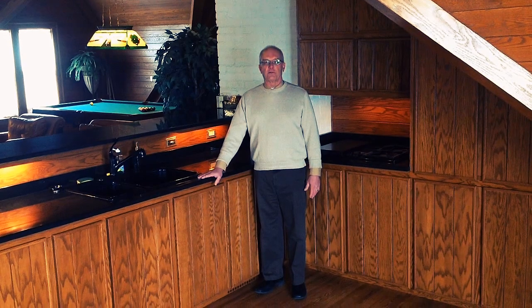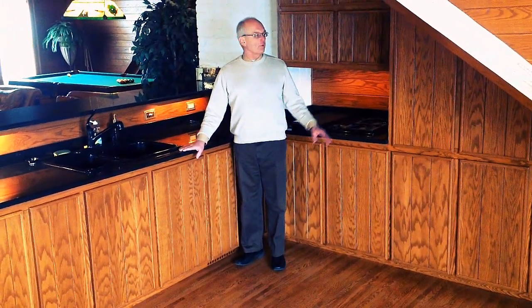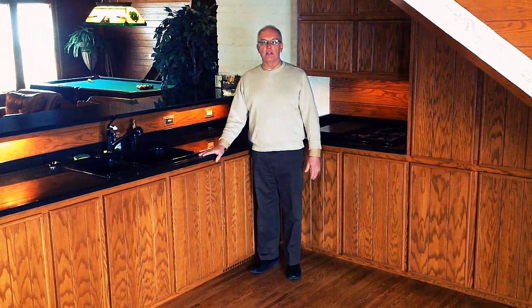The third floor also has a full kitchen, which you can see with the granite countertops, Gen Air range. We also have a Gen Air oven, dishwasher, wine chiller, everything you need up here.